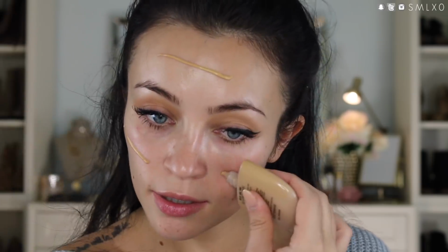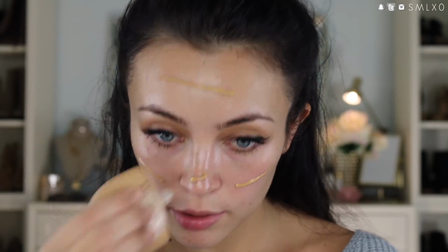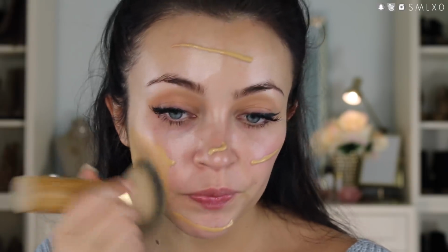So I'm just gonna apply this directly to my face, just a little bit on each area. And I always apply my foundation with this brush from Tarte. This is their air buffer brush, and if it doesn't work with this brush, then I don't want to use it. That's just how I am. I don't like to apply my foundation with the Beauty Blender. It's just personal preference. So we're just going to buff this in.